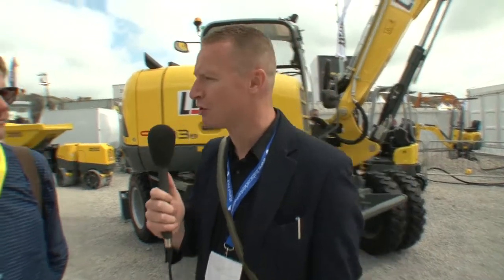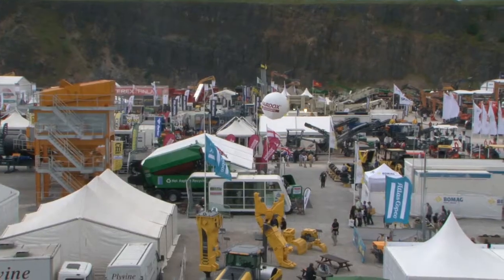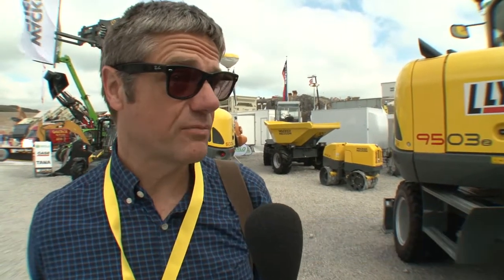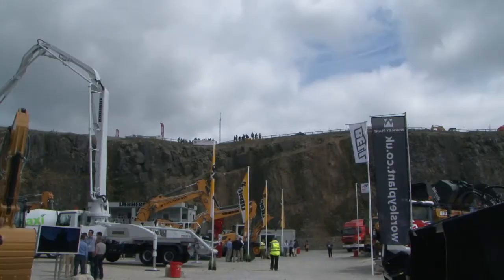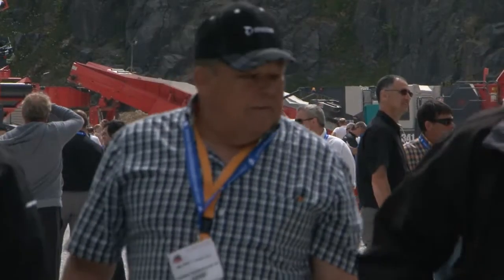I'm at the Wacker Neuson stand with Mike Wolf, editor of World Highways. Mike, what are your thoughts on this year's show? I think the show's been very good this year so far. I was speaking with the organisers yesterday, and they say there's been a very good number of people coming through the turnstiles. They also said they've managed to increase the number of exhibitors very slightly. I think from an international perspective, there are more international visitors than before. It's continuing its development in that respect.